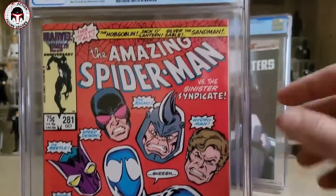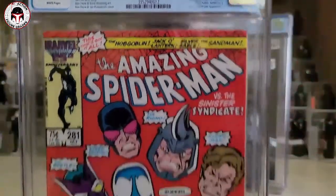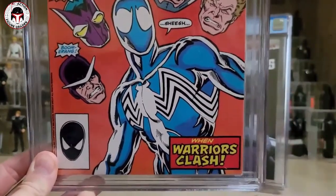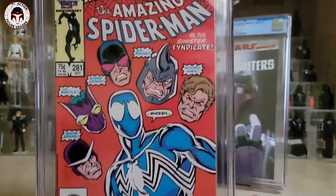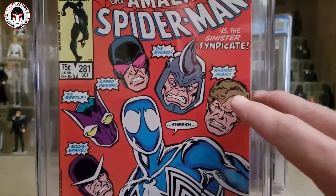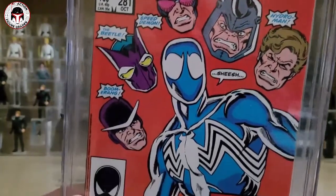The first appearance of this team was in the previous issue, number 280. I don't like that cover nearly as much as I like this one, though. The colors on this really pop. The kind of bluish tint to Spider-Man is amazing. This is one of only 68 9.8 graded books for this one on the census for CGC. The Sinister Syndicate is composed of Hydro Man, Rhino, Speed Demon, Beetle, and Boomerang.